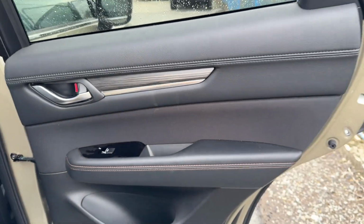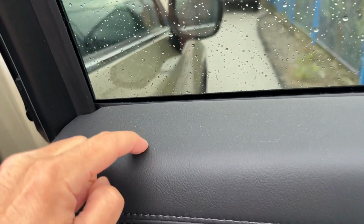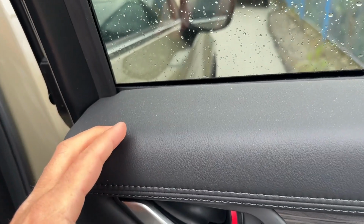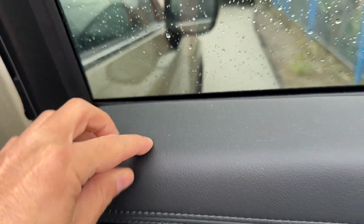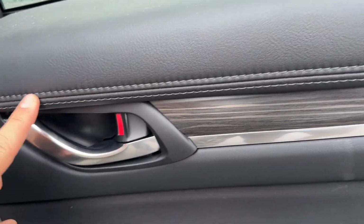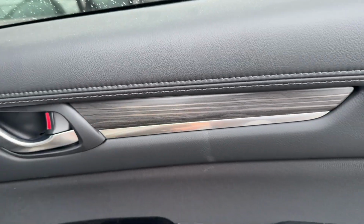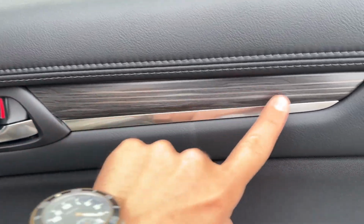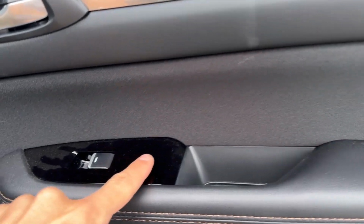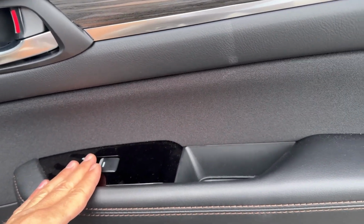Now let's talk a little bit about these doors and door design and materials. Design is very classic, but just take a look at these materials. Even here in the back we have very soft rubbery material. In the lowest part, nice light gray stitching with, I think, some type of wood. Chrome details, more of that chrome, with some type of gloss black here around the window switches.